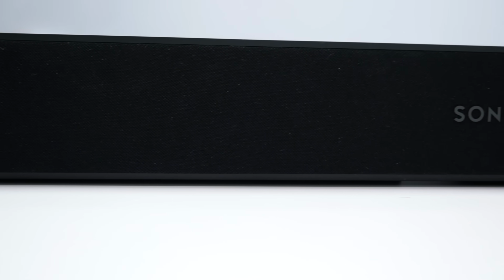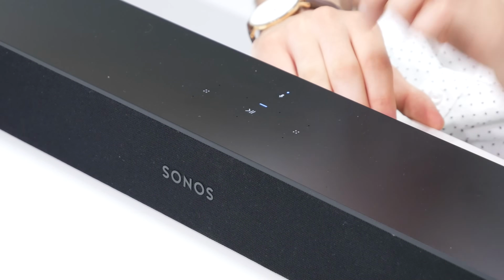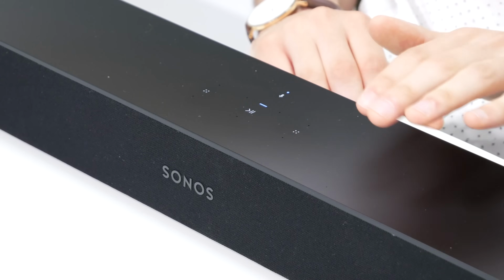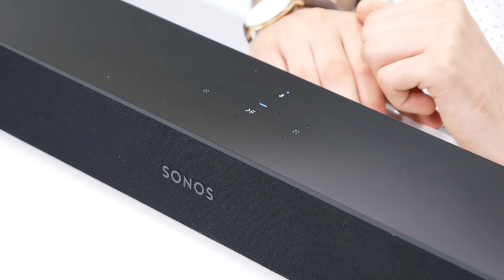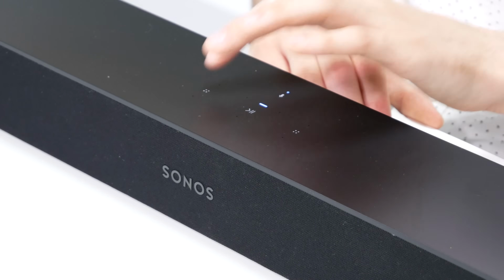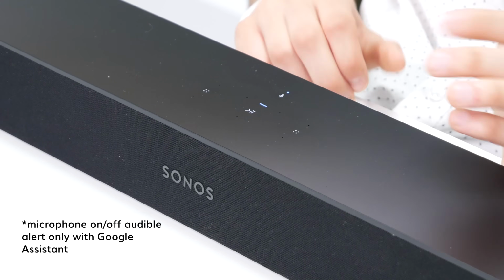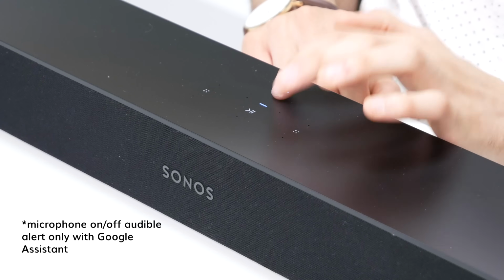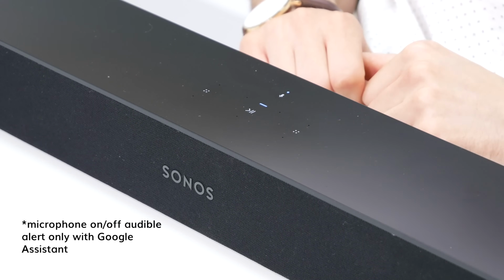So as you can see, there's a cloth fabric that goes all the way around the Sonos Beam, which hides the grille. You've also got the Sonos logo on the front, and on the top you've got a touch control panel, and on there you can play, pause, skip to the next track or play the previous track just by sweeping your finger across. You can also volume up and volume down. And you can even mute the microphone as well if you wanted complete privacy, so you would just tap the microphone symbol like this. The mic is muted. It tells you that it's been muted, and to turn it back on, the mic's back on.